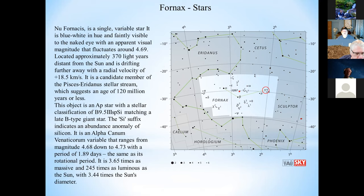And Nu Fornacis is a really interesting star. It's a variable star, it's blue-white, and it is visible to the naked eye with an apparent magnitude of around 4.7. It's 370 light years from the sun, and it's moving away from the sun. It's got a radial velocity of 18 kilometers per second. It is a candidate member of something called the Pisces-Eridanus stellar stream, which is a stream of stars that are probably left over from some kind of a collision with another really small galaxy or a dwarf galaxy, and there's a stream that's getting pulled out of the Milky Way. And they think that this star was a member of that stream. And based on that, they think that the age is around 120 million years.